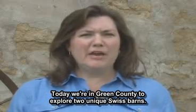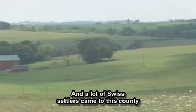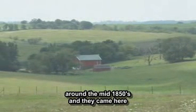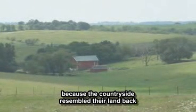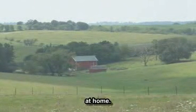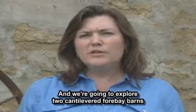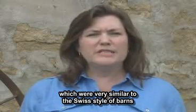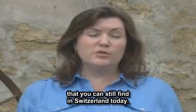Today, we're in Greene County to explore two unique Swiss barns. A lot of Swiss settlers came to this county around the mid-1850s, and they came here because the countryside resembled their land back at home. And we're going to explore two cantilevered Forebay barns, which were very similar to the Swiss style of barns that you can still find in Switzerland today.